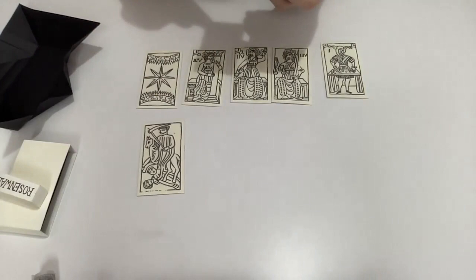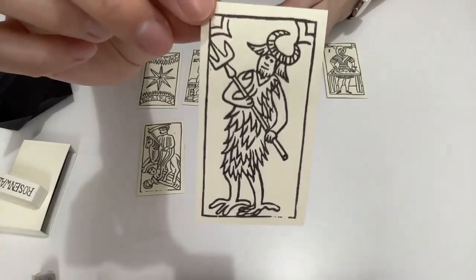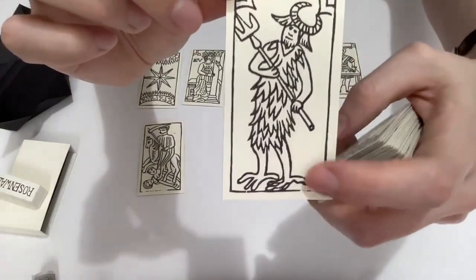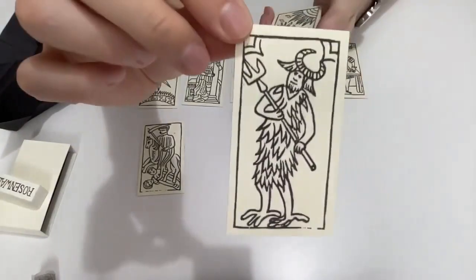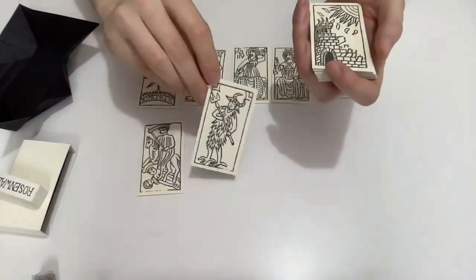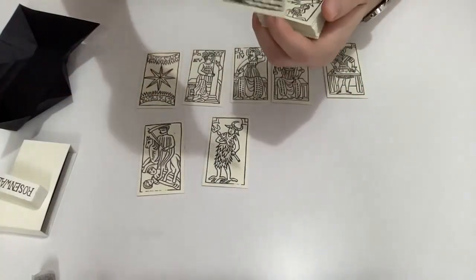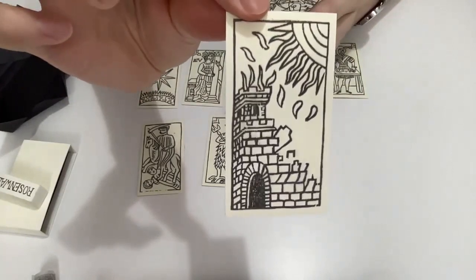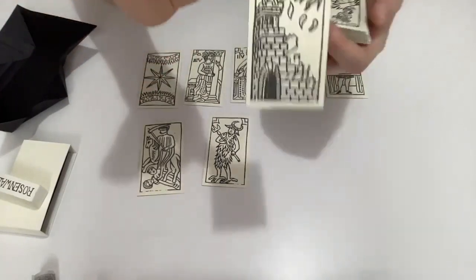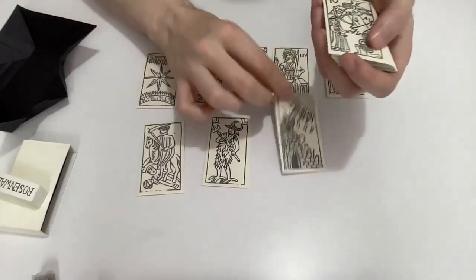Here we have the devil. And this is kind of a unique take on the devil because there are no little minions or two people down here. It's just the devil himself. And then we have here the tower, which is very, very similar.